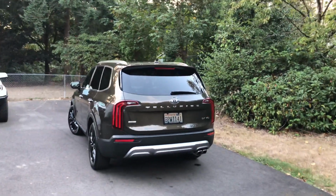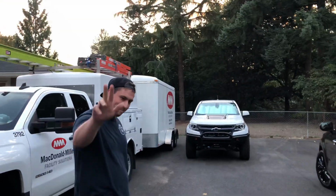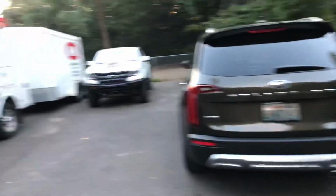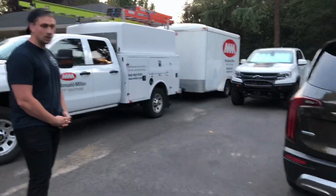All right, guys, so this is in the driveway today. This is my buddy Michael's, and that is Michael. So here's the situation here. I tried to convince him not to buy this. I told him to buy a 4Runner, except that I tried to convince him not to buy a 4Runner. So a little bit interesting.